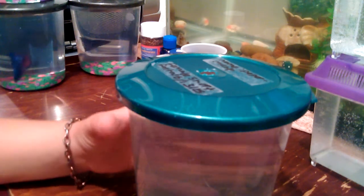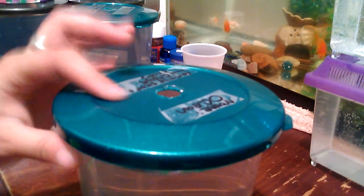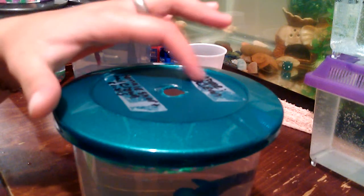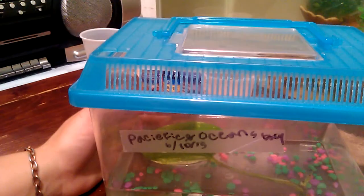Alright, guys, so the next female, her name is Peppermint, and she is a short fantail. Her colors won't come up as good, but she literally, under her scales, looks like a peppermint. That's why I named her Peppermint. If I had a better camera, it'd probably come up. And the next one, her name is Ocean. She is a short crown tail. Alright, so now let me put all my bettas away and I'll get the babies and show you the rest.